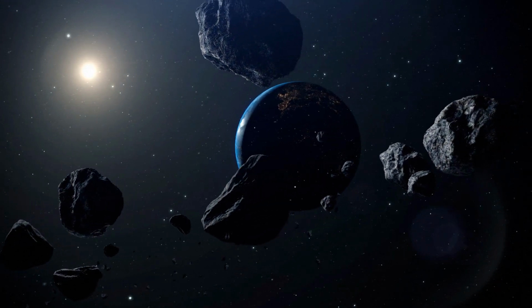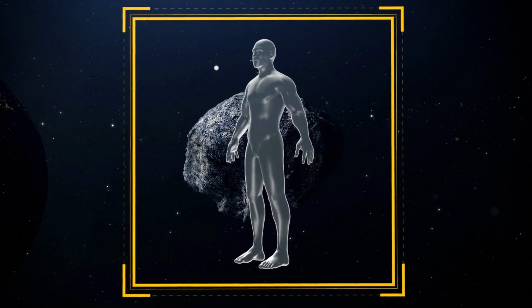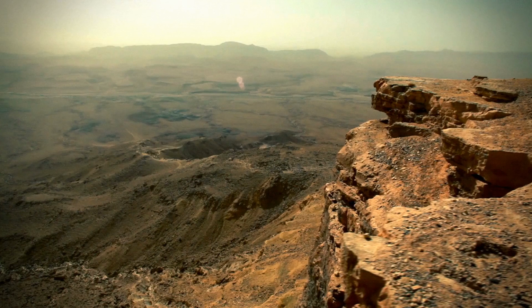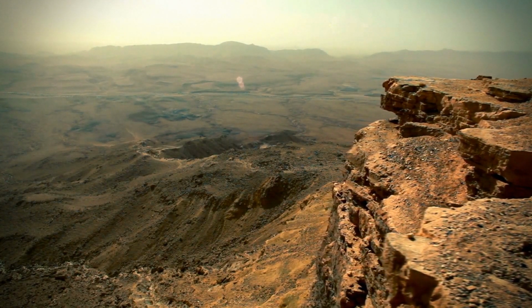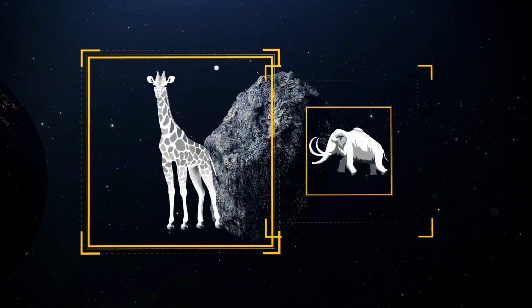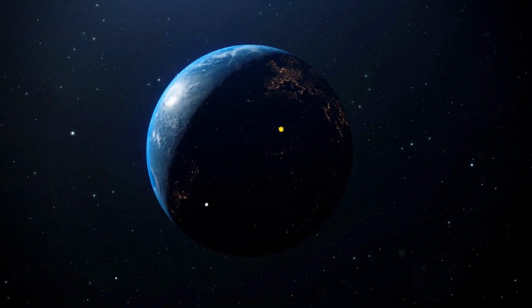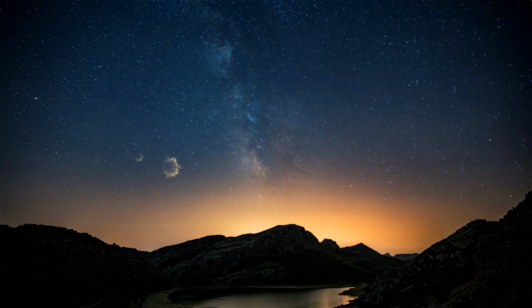Let's start with the smallest ones. 1 to 3 foot asteroids are about the size of a person. They're too small to cause any real damage. Most often they explode in the atmosphere without even reaching its lower layers. But at the same time, they splash up tons of energy over the surface every time. Then 13 to 15 foot asteroids, the height of giraffes and mammoths. These larger meteorites come to us less often, once a year and a half. Like the previous ones, they, fortunately, don't pose a serious threat, but they splash out much more energy.